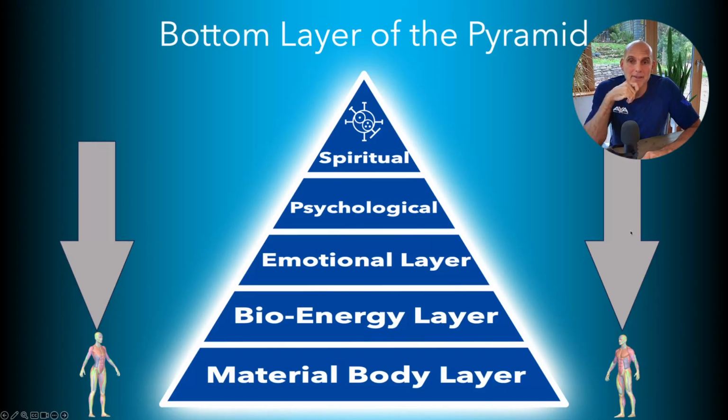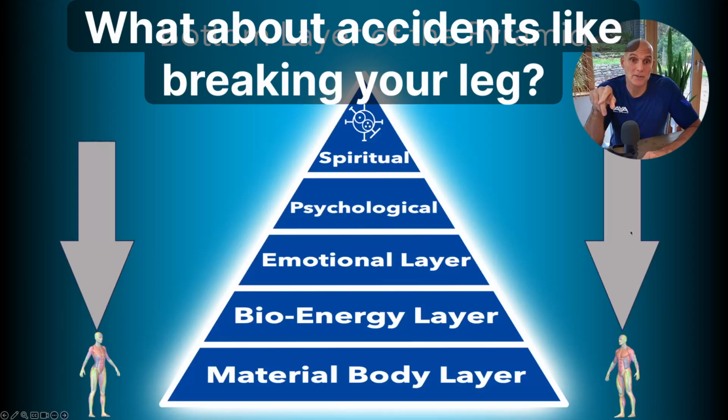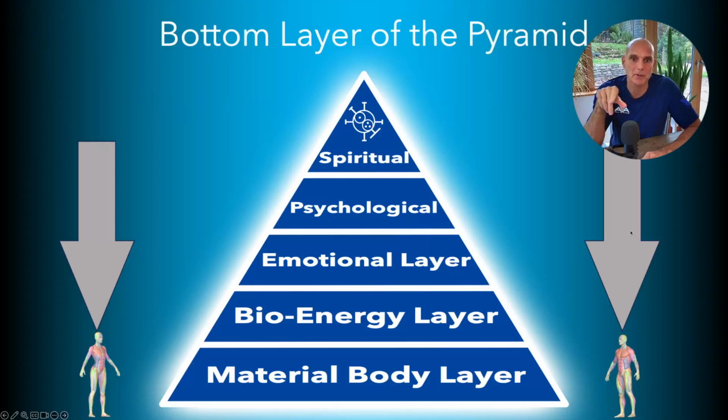Sorry, was that somebody? Yeah, absolutely. So I would say that it belongs in environment. Here we are really just talking specifically about the layers of the pyramid. But you're absolutely right. The layers of the pyramid don't include accidents and things like that, but they probably belong more in environment.